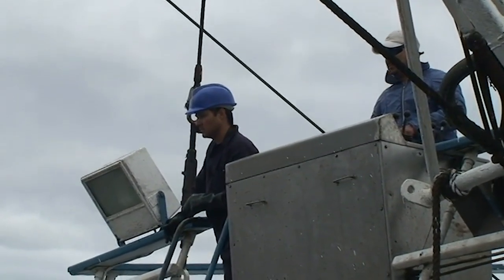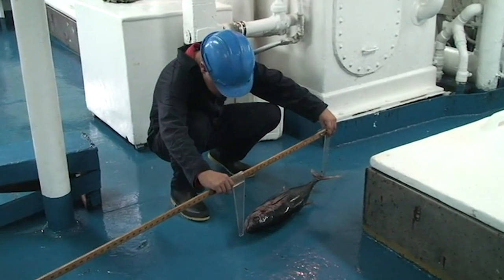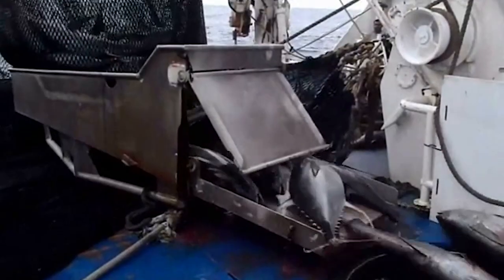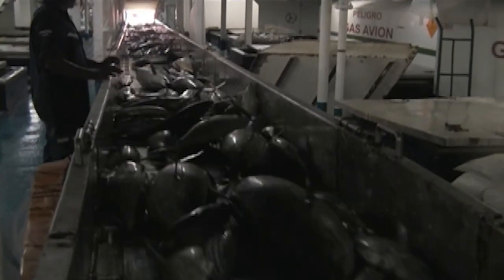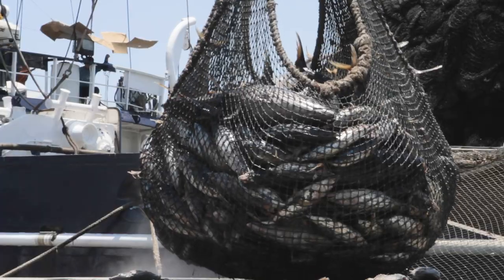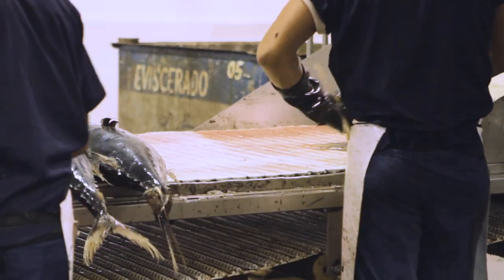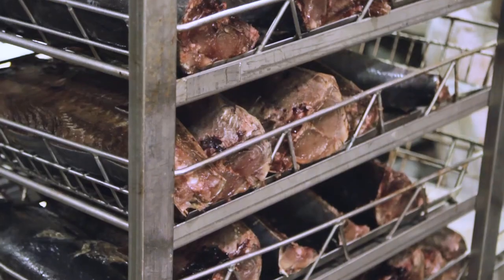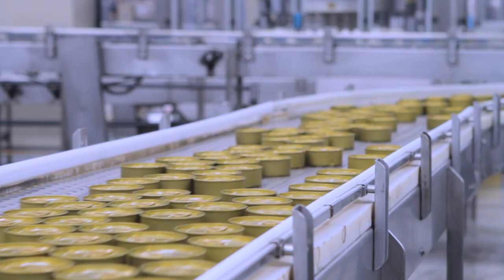The observers monitor and report on every set and confirm that all procedures are followed and that Dolphin Safe Tuna is kept separate from any non-Dolphin Safe Tuna that may be loaded on board the vessel. Furthermore, the AIDCP's rigorous tracking and verification system ensures the integrity of dolphin-safe tuna from the time it is caught and throughout the unloading, storing, processing, canning, and selling of the tuna.